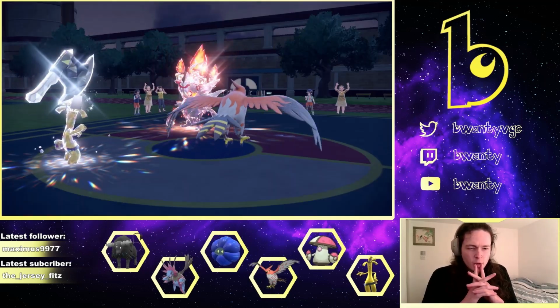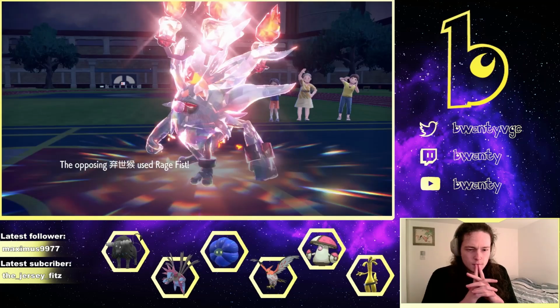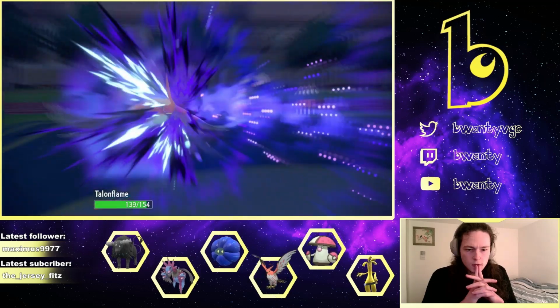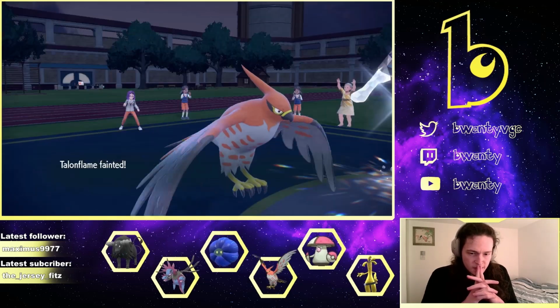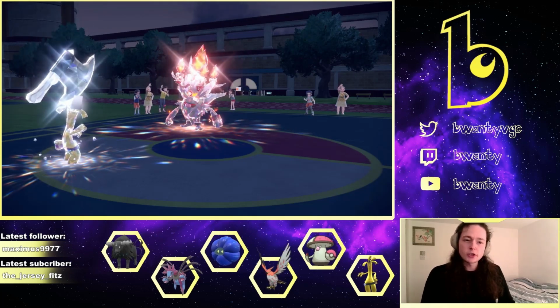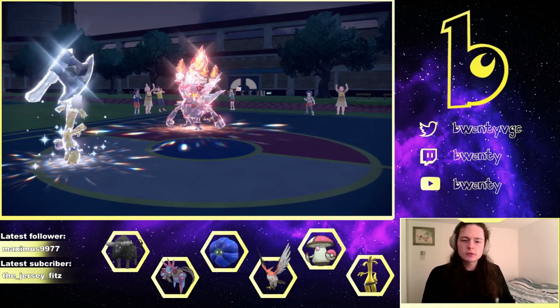Again, they can just KO either of my Pokemon here. Take the poison, but here they go Rage Fist into Talon. It's fine, because I don't get any healing off that. Talon goes down, but it got Tailwind up, so it's not its job. And now I should be able to clean up with Glimmora.